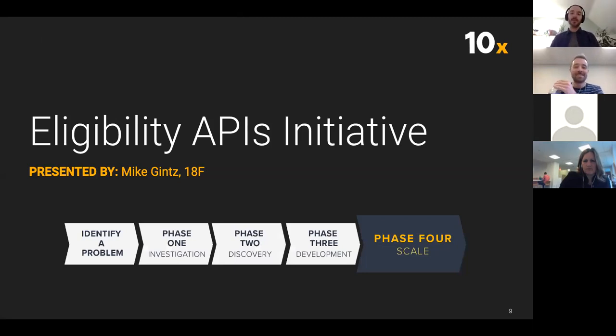I'm here speaking about the Eligibility APIs initiative. It's another phase 4 initiative under the 10X program. For a little bit of context around what the eligibility initiative represents, what we're doing is we're working to help federal eligibility-based programs communicate their eligibility rules to state implementers and the public more efficiently and more accurately. Our model for doing that is to host program eligibility rules in an API, as you can imagine, that state and other local systems can connect to.